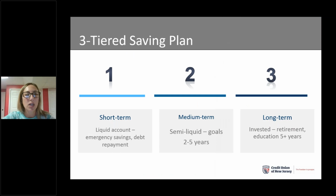Okay, so we've touched on this a little bit. So the 3-tiered savings plan. There are three different tiers of savings priorities. And I always say start small before starting big. So the first thing you want to do is to establish a liquid savings account, and that's to be used for emergencies. So this should really equal 3 to 6 months worth of essential living expenses.